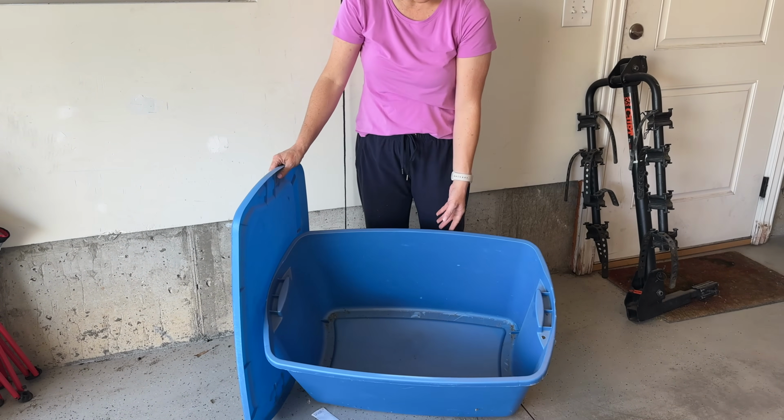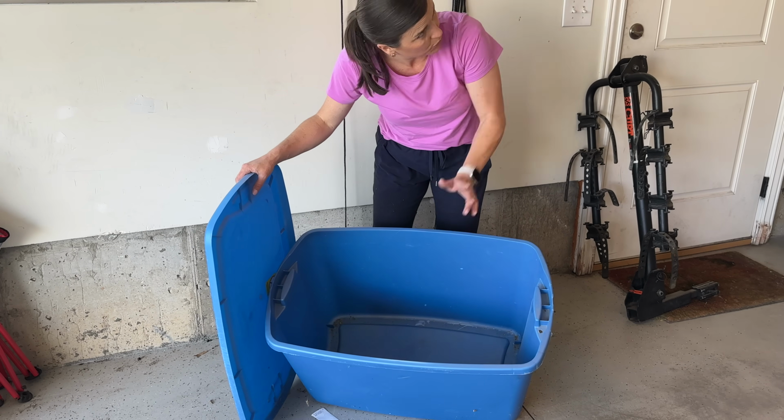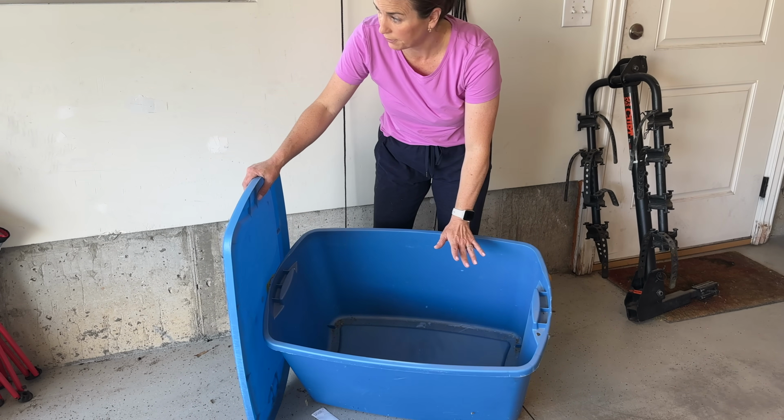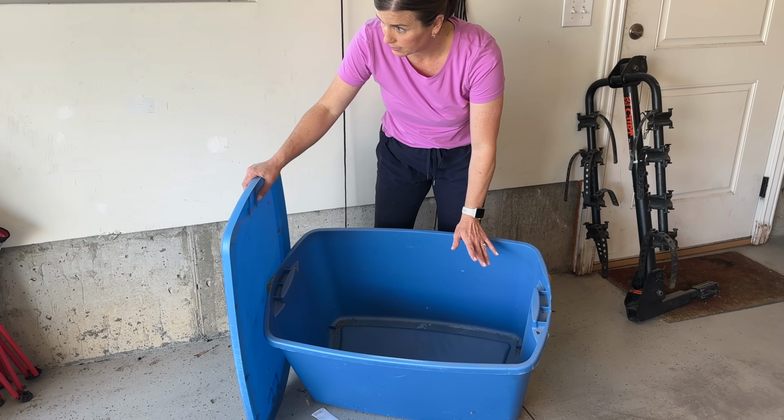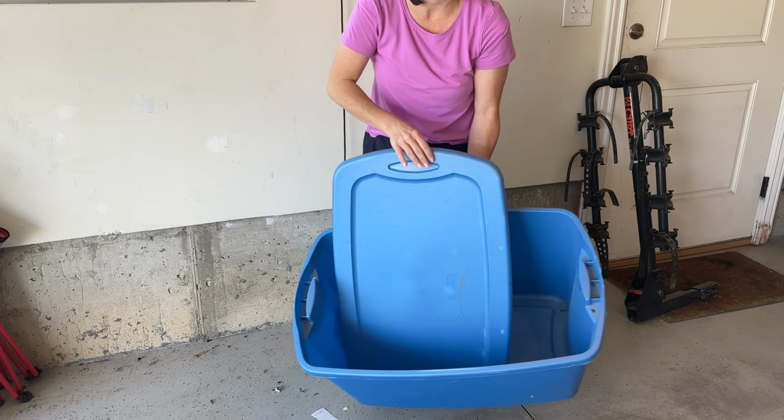Really don't think I need this. I guess I could use it, I just don't know. I don't want to have to try and put it up there, and I don't want it down here. So I gotta think about this one. I'm gonna put it aside and wait.